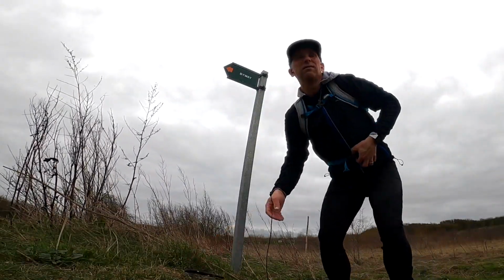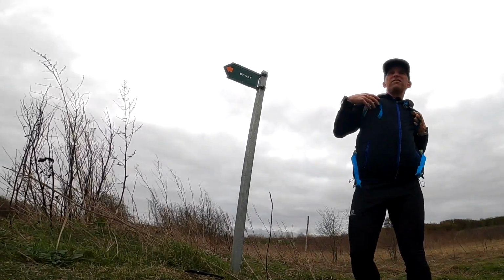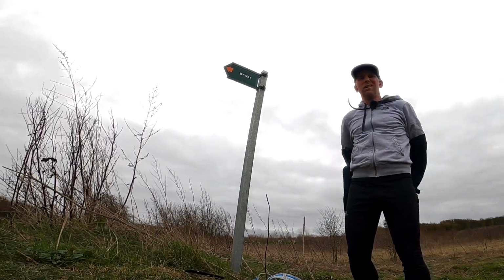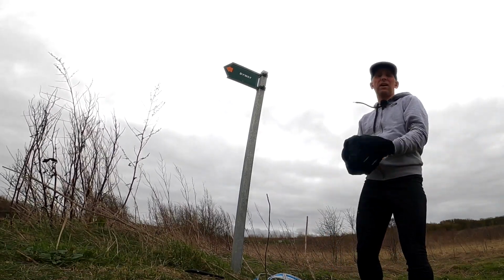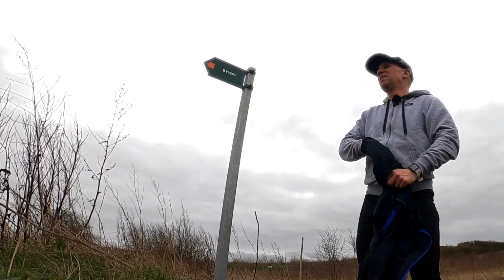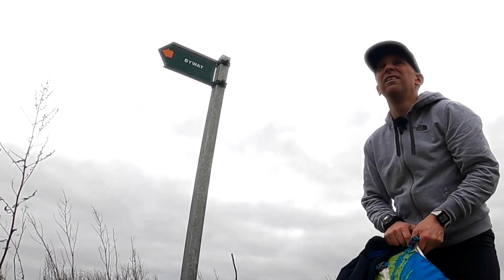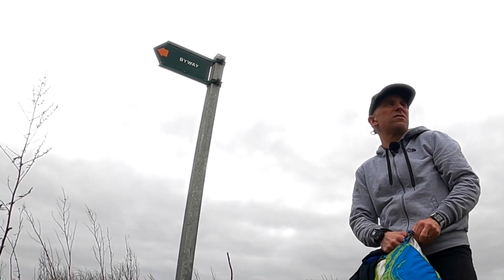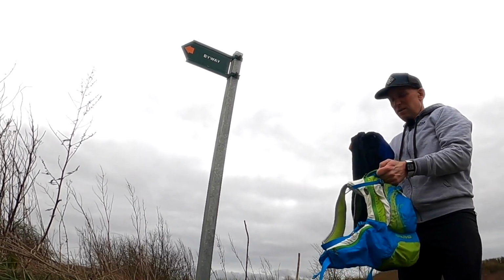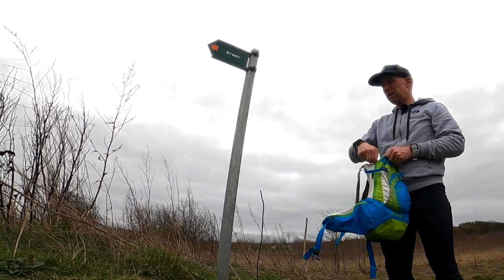So I'm already way too hot because I was kind of stood on the top there and it was freezing, and I've run down and I'm already cooking. So I'm just going to stop, take a few layers off. You can see here there's a Byway sign, and that's what you see all over the place here. And some of them are, you know, a little bit of just a track or single tracks, all sorts of stuff. And then other bits are like virtually roads where the farm vehicles and all that kind of stuff come across this part.